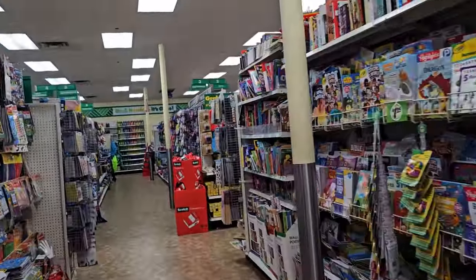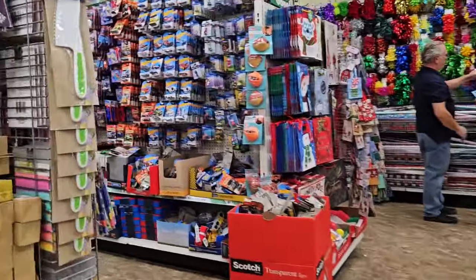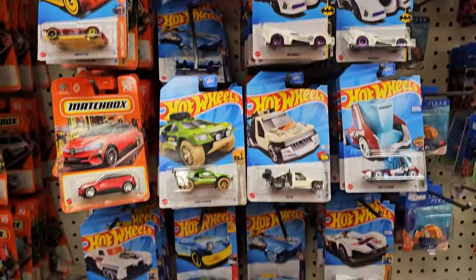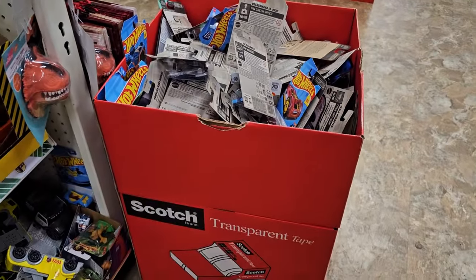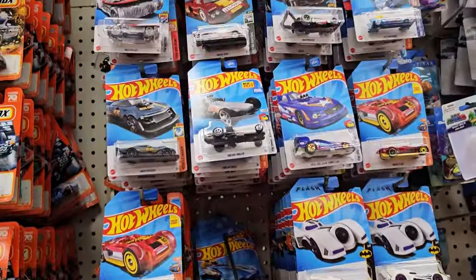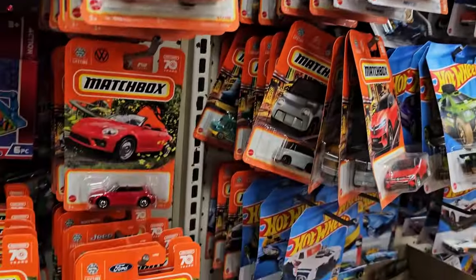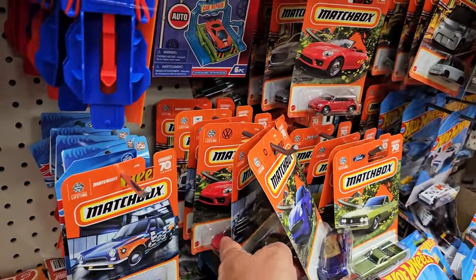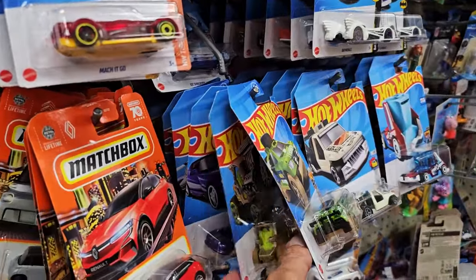I'm inside our tree. Let's see from this angle. Looks organized to an extent. There's the Scotch dump bin. And I don't see anything here that hints that they stock, but let's do a quick flipping through them.